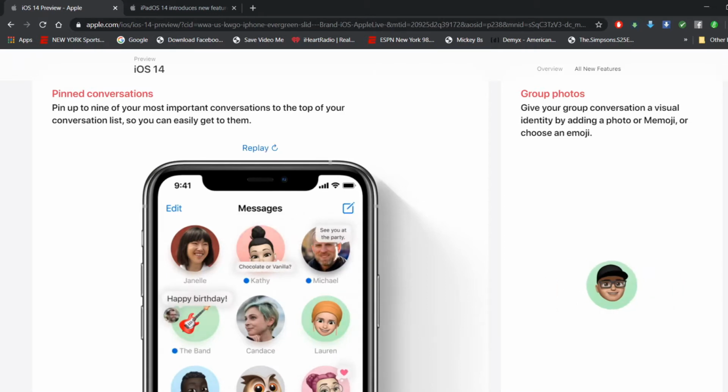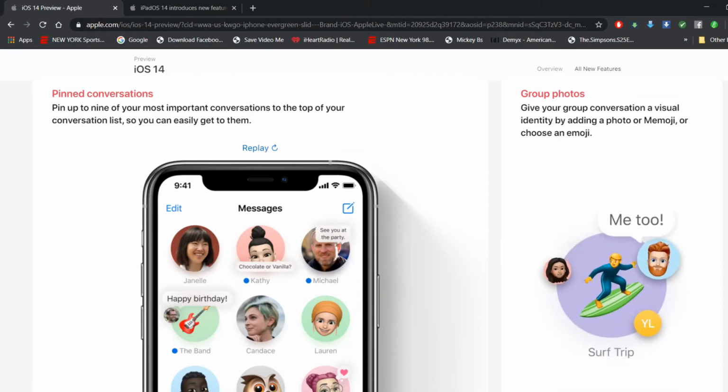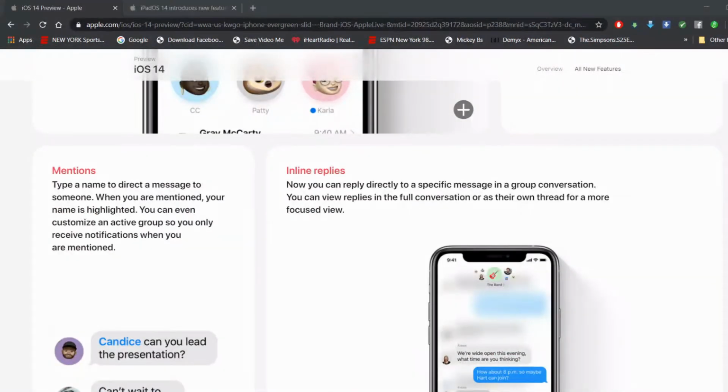Group photos. Give your group conversation a visual identity by adding a photo or memoji or choosing an emoji. Apple has seemed to integrate a feature from Facebook Messenger. It's called Mentions. Pretty much you type a name to direct a message to someone. When you are mentioned, your name is highlighted. You can even customize an active group so you only receive notifications when you are mentioned.